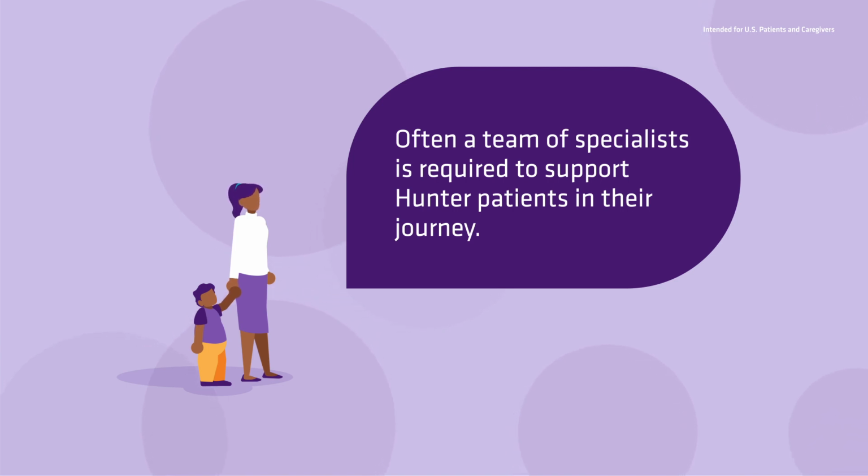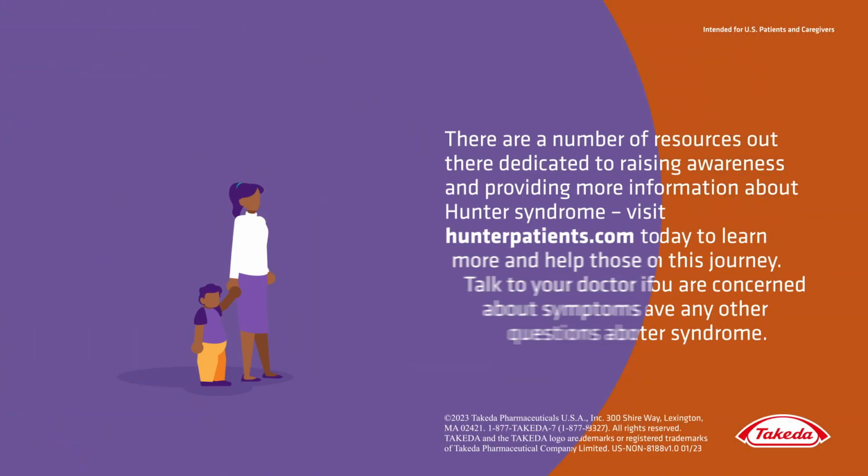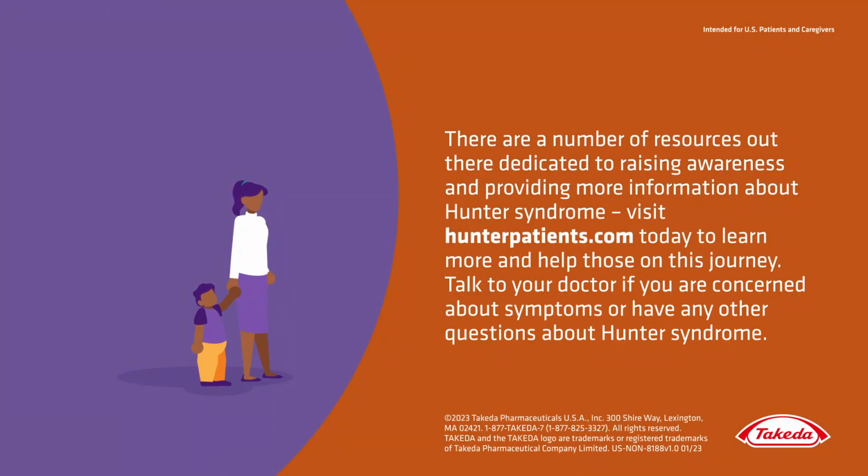They will be there to work alongside families and caregivers to care for the patients and can help to alleviate some of the management burdens they experience. It is vital to raise awareness of this rare disease in order to help families and caregivers get the help they need from the right specialists as early as possible. There are a number of resources out there dedicated to raising awareness and providing more information about Hunter syndrome. Visit hunterpatients.com today to learn more and help those on this journey.